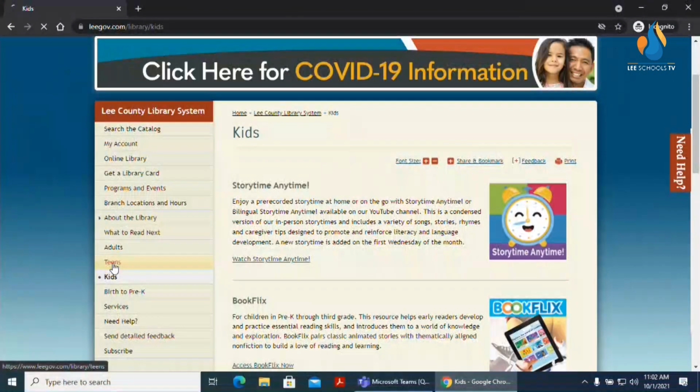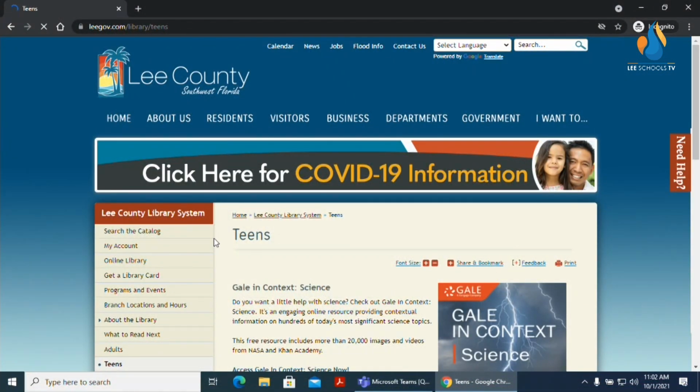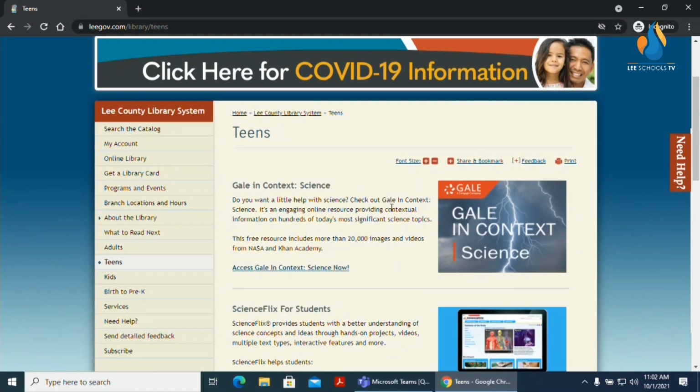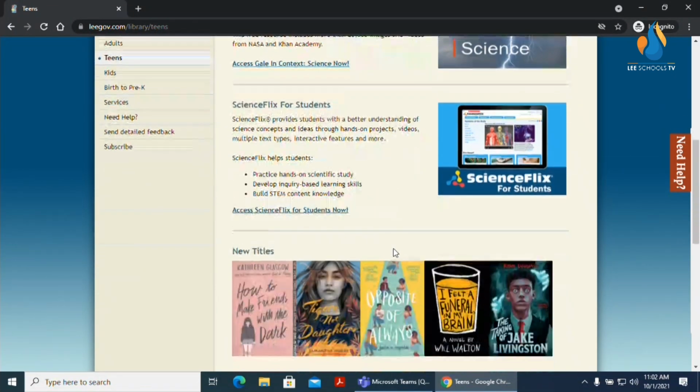And lastly, I'm going to talk about some of the services that we offer for teens. Now with teens, we're really trying to encourage independent learning. So we offer a lot of great programs at the library that foster positive social interactions and teach teens life skills that would be helpful for them as they move out into the world on their own, right? We also offer lots and lots of resources to help them get through high school. So this includes Gale and Context. We have science here, Science Flicks for students.